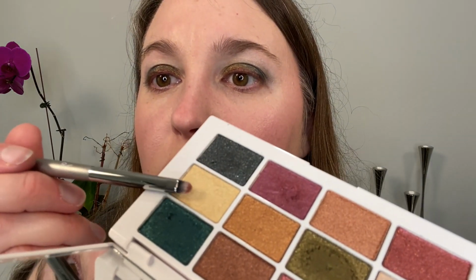All right, so there's that. Let's go into this gold shade. I wiped this off. We're gonna use the side of this V09, and I'm just gonna get some of the gold there for the inner corner. Okay, so you can see I got a chunk of powder there. This one's not as creamy as I thought. That was my application mistake, but still.